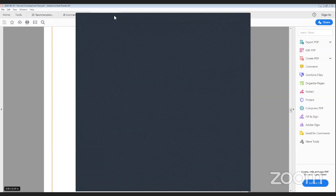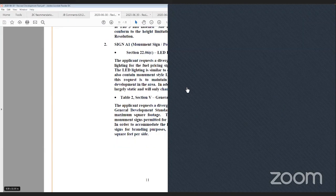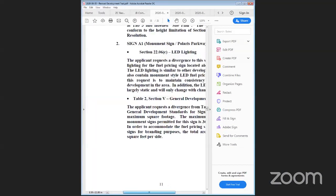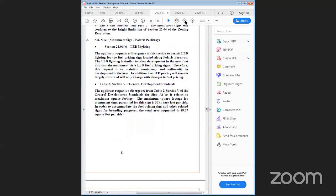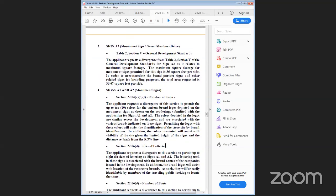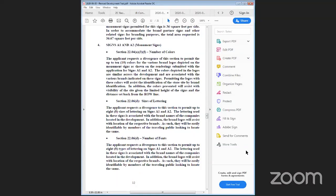On the general signs themselves, talking with Jeff, we decided to request two main divergences for number of colors, sizes of lettering, and number of fonts. That goes to our previous discussions regarding the branding. It allows 10 colors for each sign, and then 8 sizes of lettering, 8 types of lettering. That's limited to just those two signs. It's not to any others, and any other limitations would apply to any other signs.